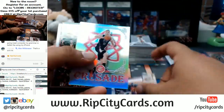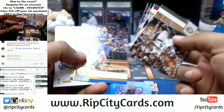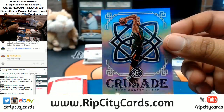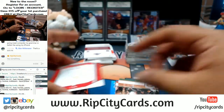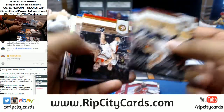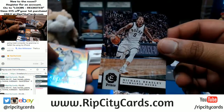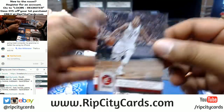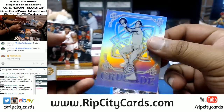What else? Number to 149, Rudy Gobert, the Jazz. Crusade insert. James Harden, run the gauntlet insert. Any cards are backwards, but whatever. To 149, Michael Beasley of the Bucks. How about this guy? This guy's balling out there in New York, man. Good for him. Couldn't do shit for the Heat, but hey, whatever.